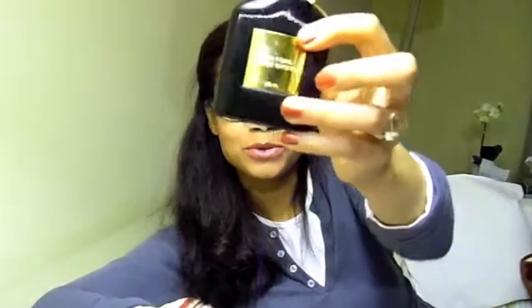Obviously my Tom Ford, I'm loving. I love this year round, but this has a lot of depth and musk to it, and then it has sweetness to it and a little bit of floral. So I really think I'll get a lot of use out of it this fall and winter.